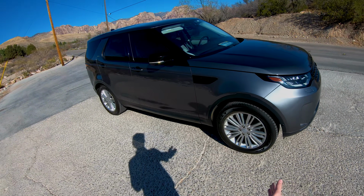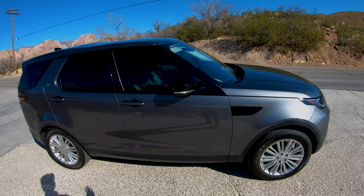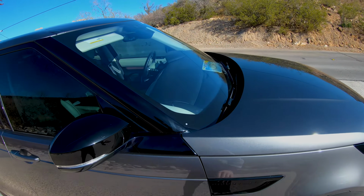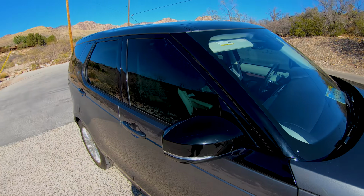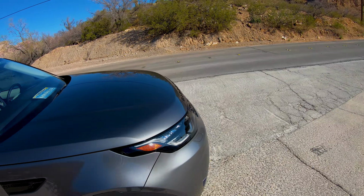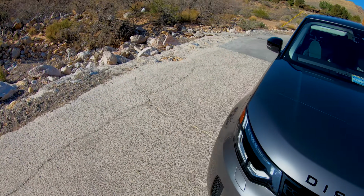Of course, you have these multi-spoke 20-inch rims on the front and back, and I love this gray metallic paint on the outside. And of course, this one has that black package on it, with the high gloss black accents and the high gloss black name up here. Now, of course, you have the LED headlights and the gloss black grille.